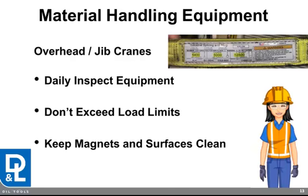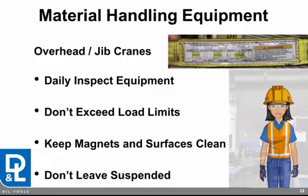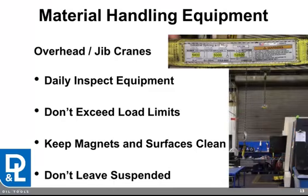Keep magnets and surfaces clean, free of debris. And never leave a load suspended. Remember, your hook is a load. So, move it over a machine, this way no one gets hurt by it.